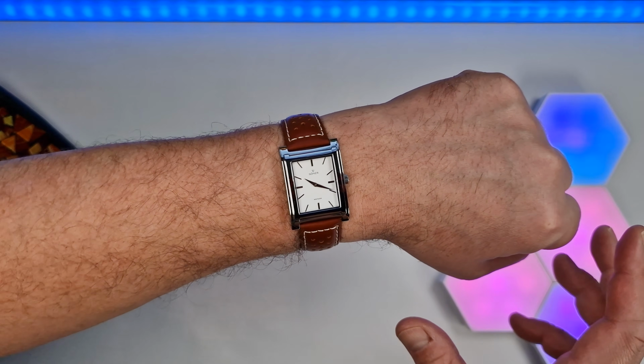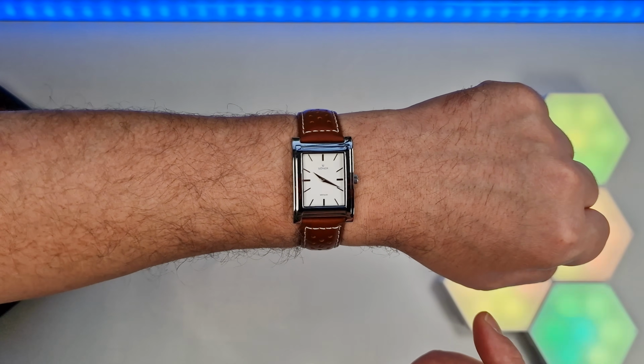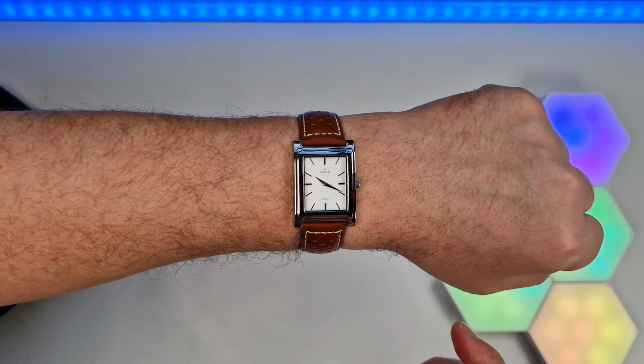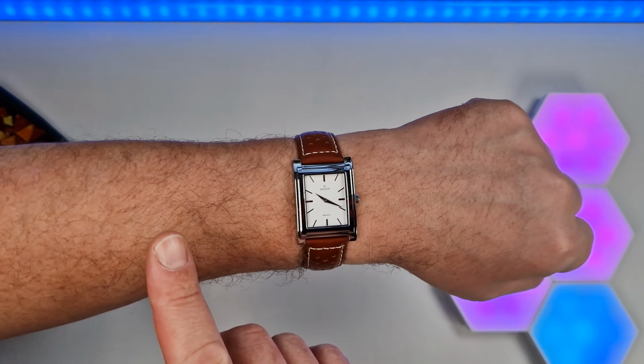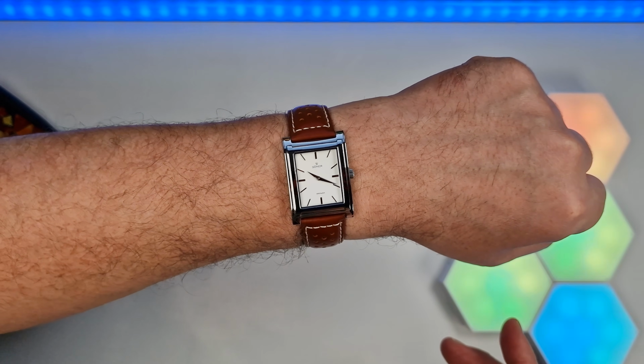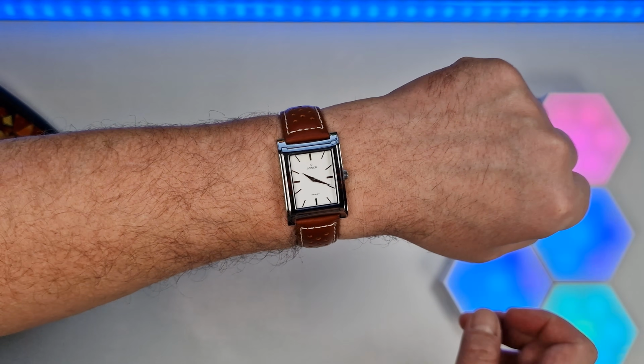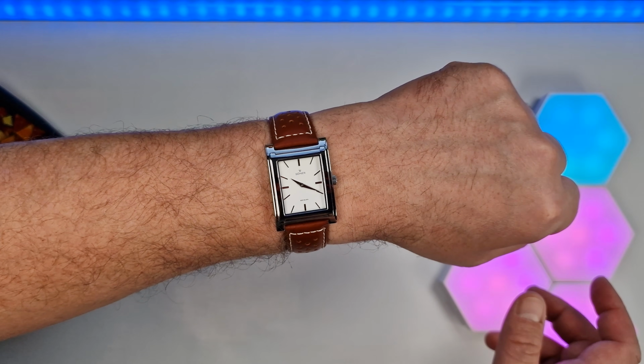But anyway, overall I was quite pleased and dare I say quite surprised with how this wore with my casual attire. The dimensions of the case is perhaps a little too small for my personal preference, but I certainly wouldn't firmly say that in general these dimensions are too small for a 7.5-inch wrist. It really is a personal preference.